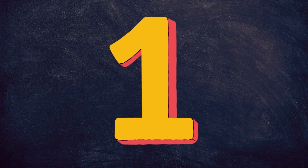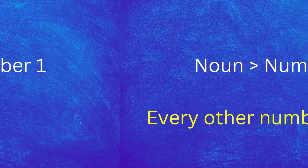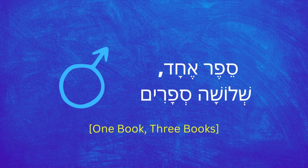Let's hone in on the number 1. As I started saying earlier, the number 1 always comes after the noun, as opposed to every other number that always comes before the noun. Therefore, in the masculine form, we'll say sefer echad, but shlosha sfarim.